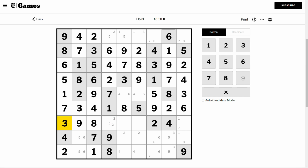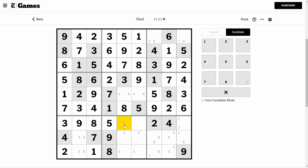This cell sees a 3, so I can make this 5 and 3 to complete column 4, which makes this 1 and 5 to make up block 2. Alright, in row 7, 1, 6, and 7 are the missing digits. This cell sees 7, and this cell sees 1.